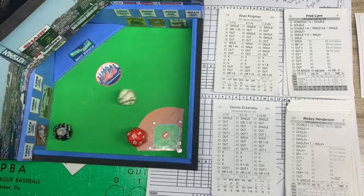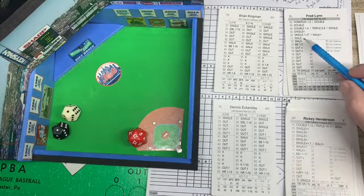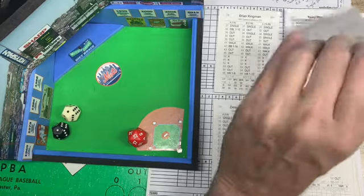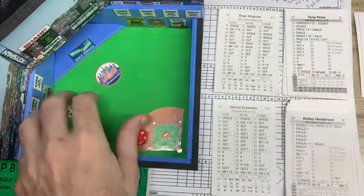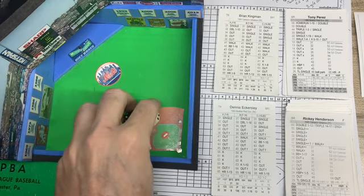Here's Lynn. Oh, that's snake eyes, and that is going to be a base on balls. Look at that. So Lynn walks. Kingman loses him, and we've got first and third, so the infield's going to be playing halfway. I was playing in with a runner on third, but now we're going to just allow a run to score and try for the double play.